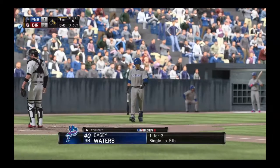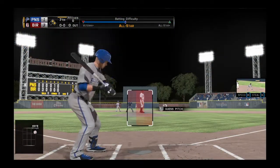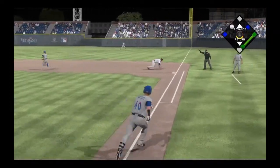Casey Waters will stand in now in what could be a real make-or-break situation. And you think at this point you have to get something out of this inning. The further you get into that bullpen, the tougher it's going to be to claw back from this deficit.